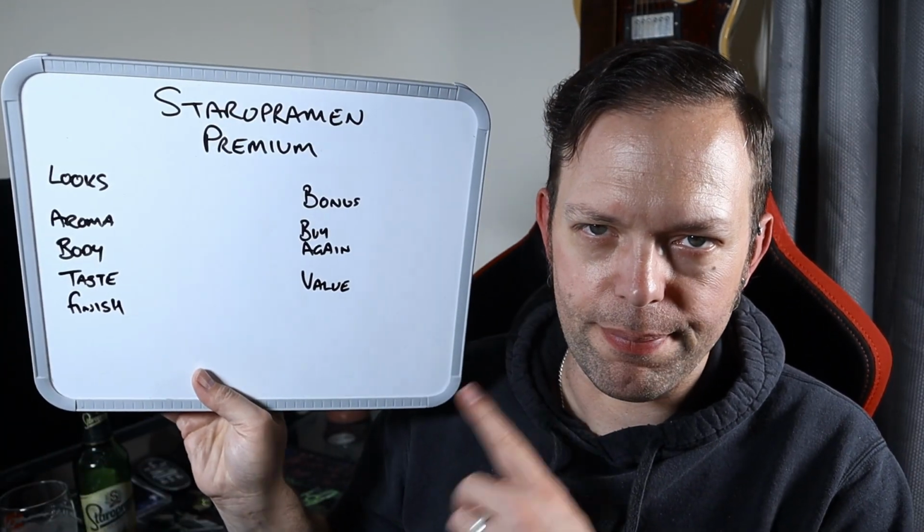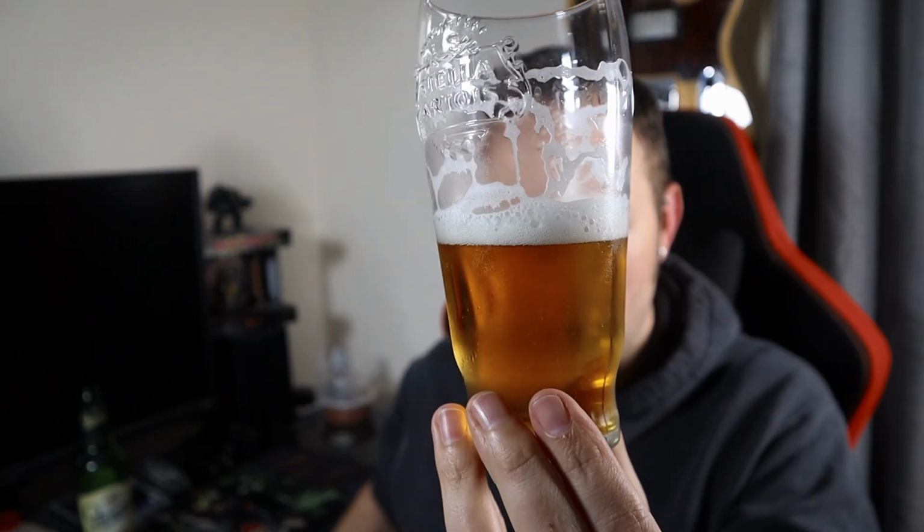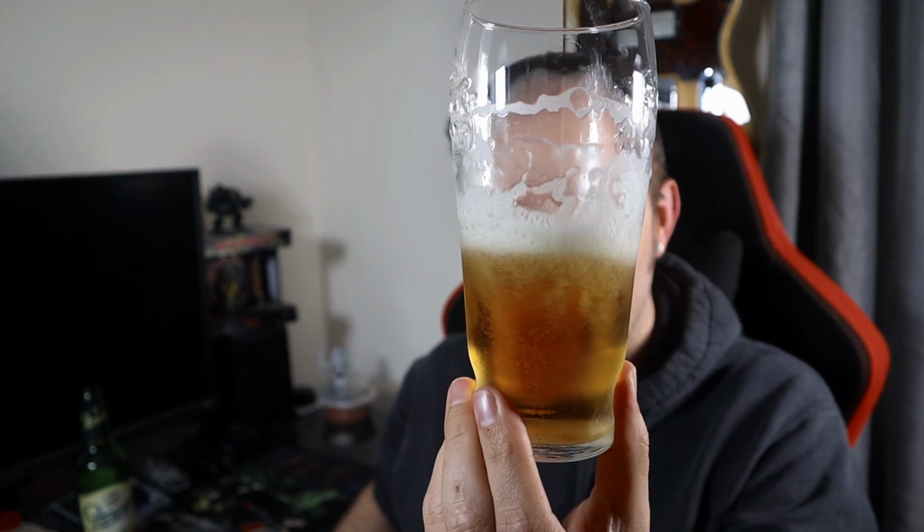So, we're going to go to the scoreboard of joy, which currently is void of anything other than that lot. So we're going to fill in some points, and we're going to start with the visuals. I'm not going to pour too much because we've already got enough in there to take a look at. It looks all right, doesn't it? Lovely colour, nice clarity, nice head, and a nice roll, suggesting it's got some good body. So, visually, spot on. Wouldn't change a thing.